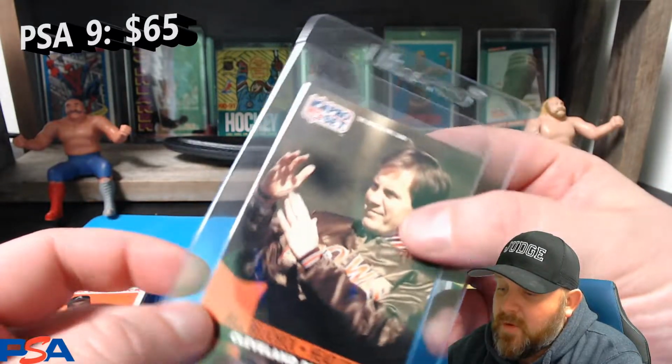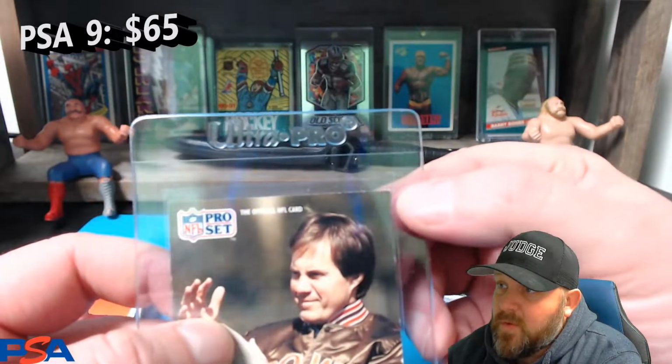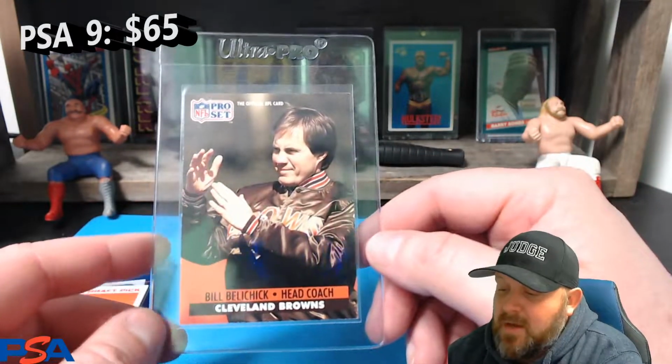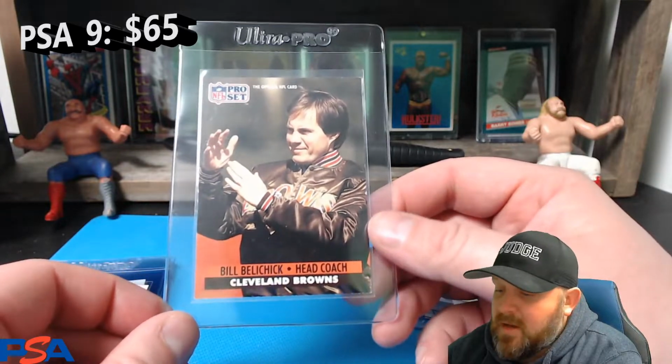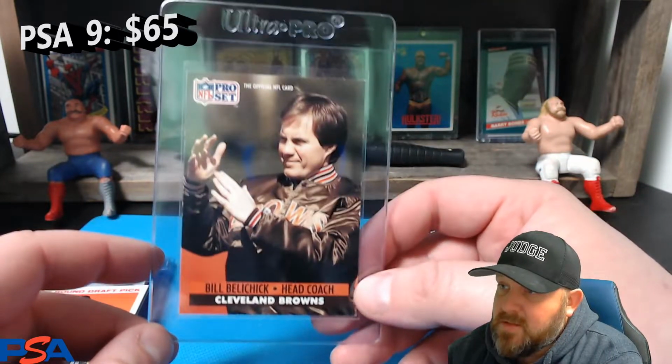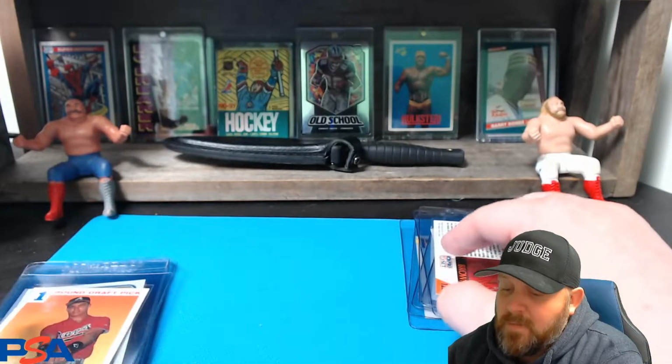No. A little bit of whitening in a couple of the corners you can see up here. So I don't think it's going to come back at 10. Well, I know it won't come back at 10. I'm hoping for a 9. If it's a 9, it's still worth it. If it's an 8, it's still worth it at this price. So sending that one off as well.